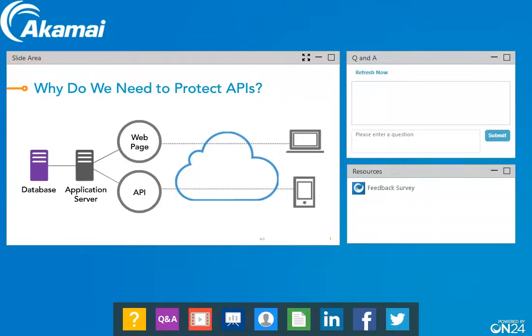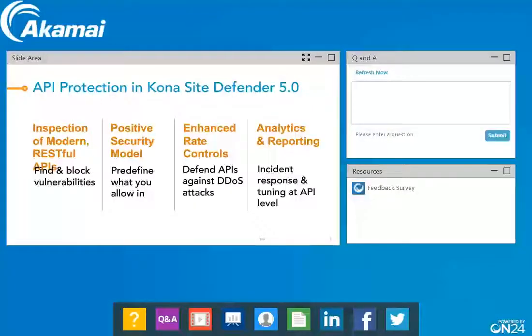So if you think about there being two doors into your infrastructure, website and APIs, attackers, as you know, have long looked at the websites and attacked them, but now these days they're looking at the APIs to attack them, and that is a relatively simple illustration of the fact that the APIs are vulnerable. So last bit before we get into the demo here: API protection capabilities in the March release of Kona Site Defender. They include protections that inspect the parameters of modern RESTful APIs, and that includes JSON body and path parameters.